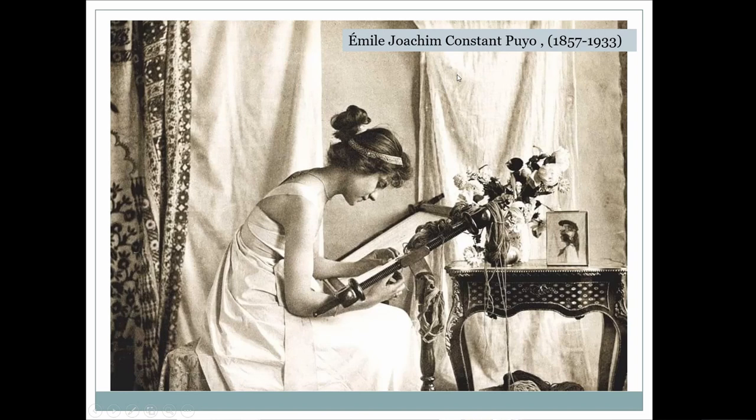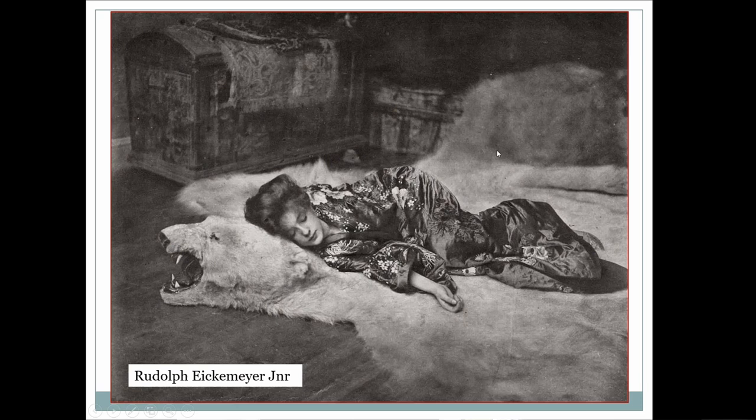And it can be a sculptor, it can be a painter, it can be a photographer that we take inspiration from. It's important we research, we look at other people, what they've done.